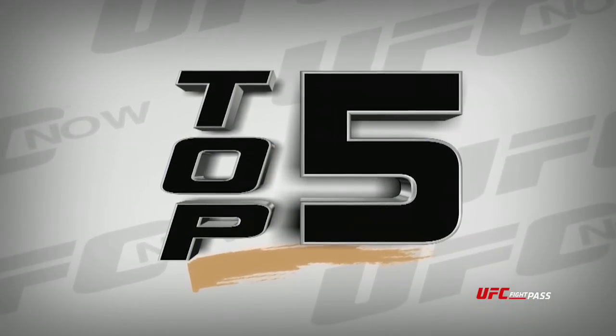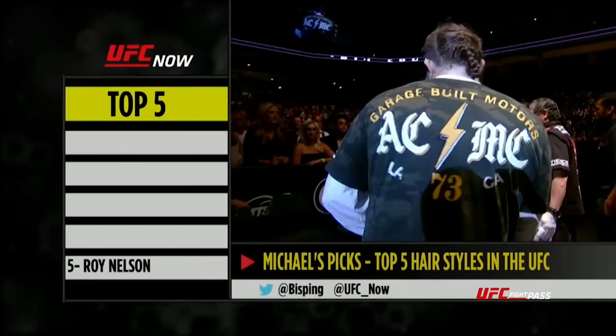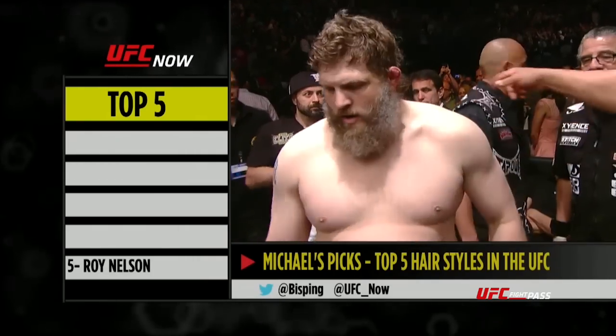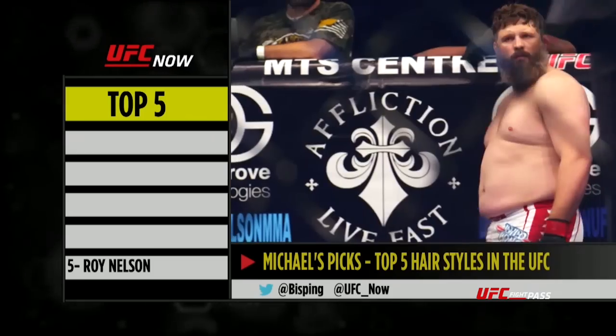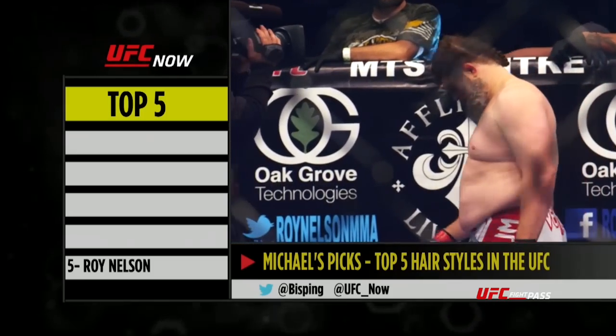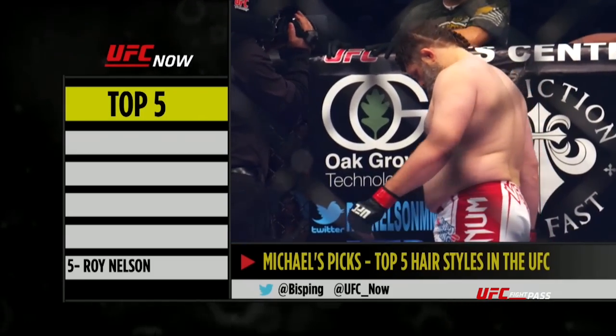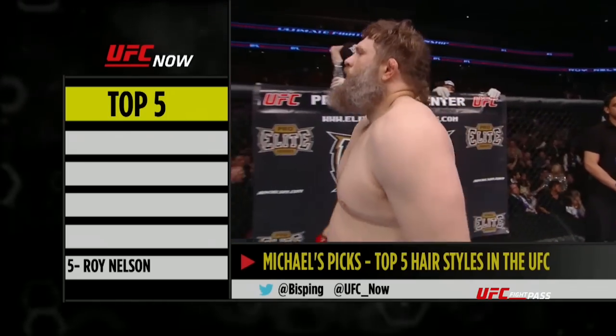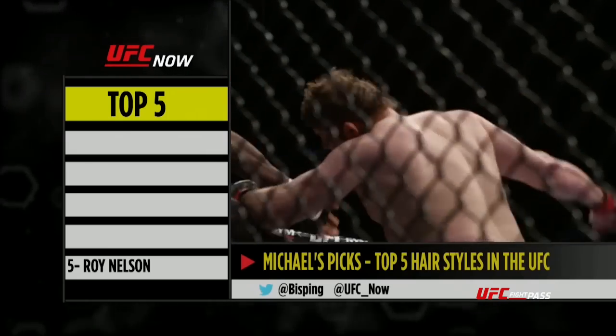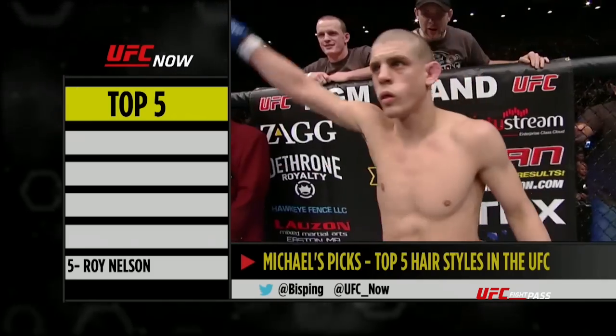In at number 5, this guy, come on. I don't know if it's the best hairstyle, but it's certainly a hairstyle of note, something that needs mentioning. That doesn't do it justice. Untie that, my friend, and let the mullet flow. Number 5, Roy Nelson with the mullet. And why? Because he's worth it. He's absolutely worth it.